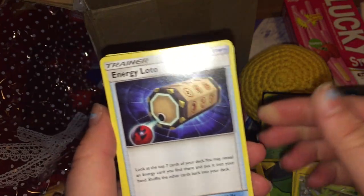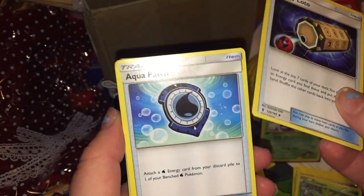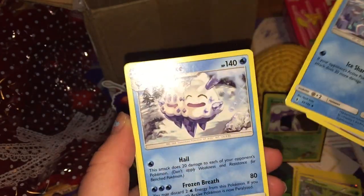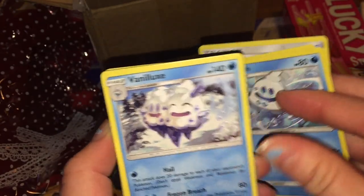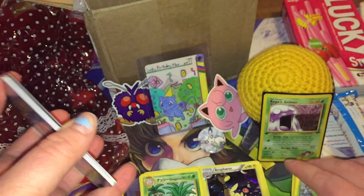the reverse. And then we have an Energy Lotto. It's kind of neat. An Aqua Patch. A Vanillish. Oh, our rare is a Vanilluxe, so we've got an ice cream cone sundae thing going on there. Wow, wow. And a psychic energy. So pretty neat.